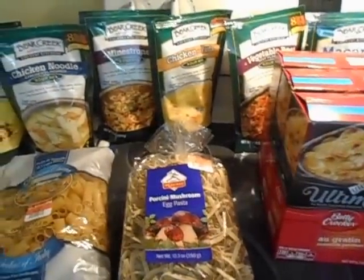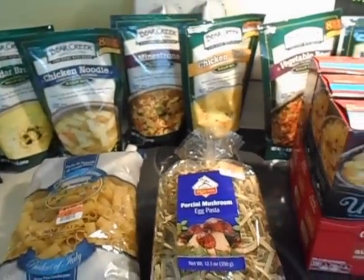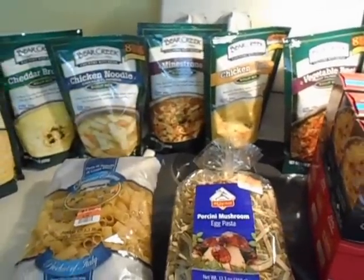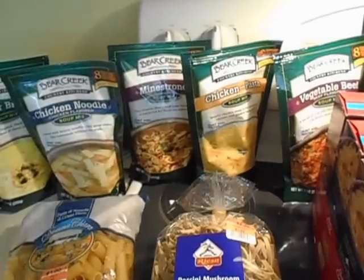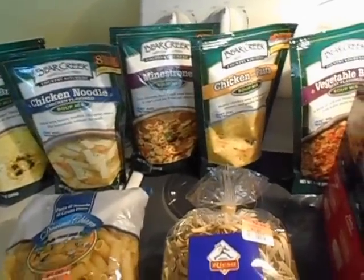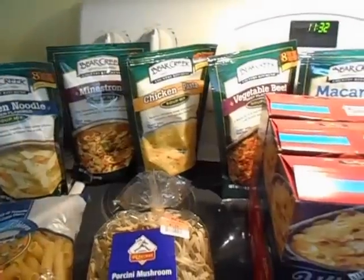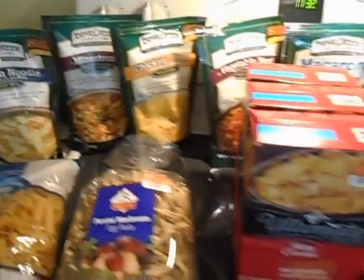But now I want complete meals. I want a meal if it's really bad that I don't have to worry about baking. I don't have to worry about cooking a pot of dry beans. If I don't have electricity, that's going to take all day to cook. This stuff is just add water to the Bear Creek and I'm good to go. So that is my target right now for prepping foods.